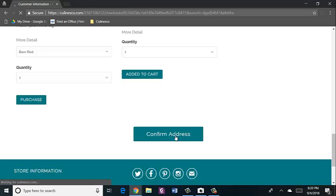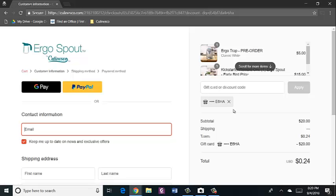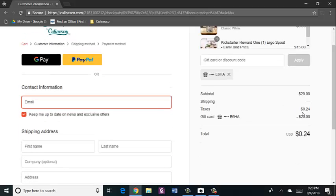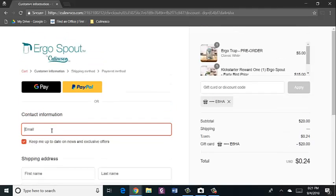The next screen that it's going to take you to is just a checkout process for your typical e-commerce store. You're going to see that I have a trap and a Kickstarter one spout in there, and that totals $20. You can see that I have a gift card for $20. It kind of looks like all I'm going to have to pay is taxes, but that's because I haven't put in my shipping method or my shipping address. So I'm going to go ahead and do that.